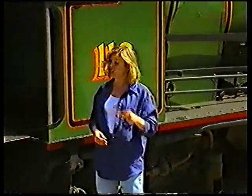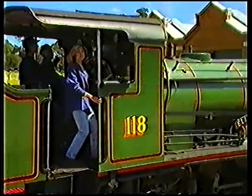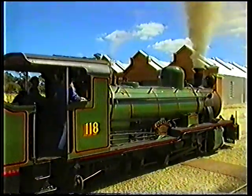On an old steam train. But if you're an old Casey Jones fan like me, you're probably more interested in what goes on up here in the engine room. Well, we have found a place where you can actually learn how to drive one of these things.